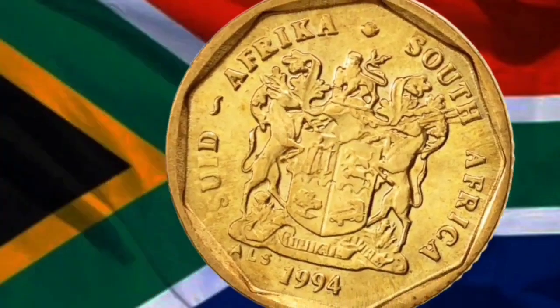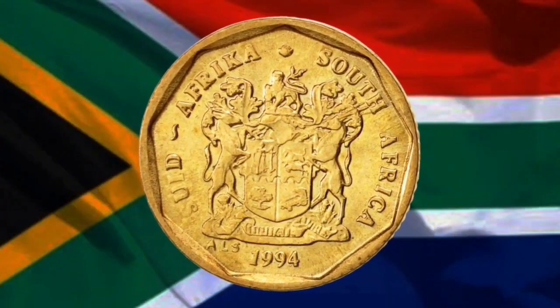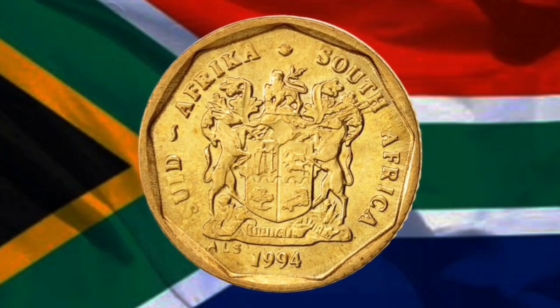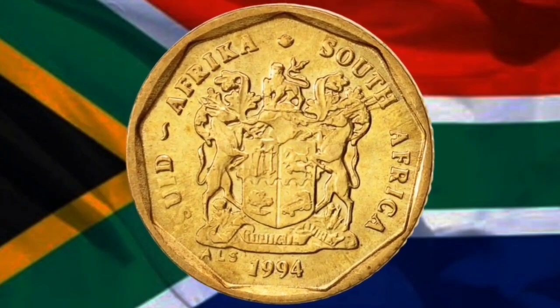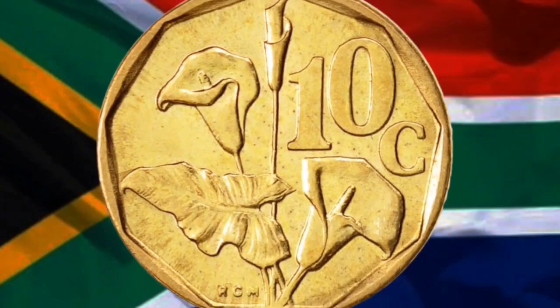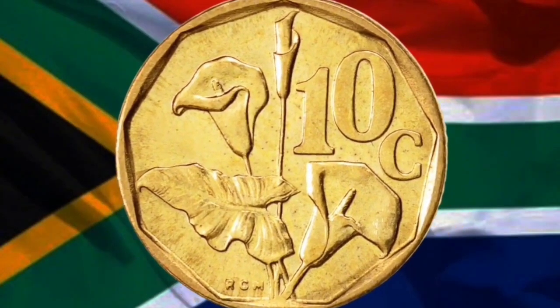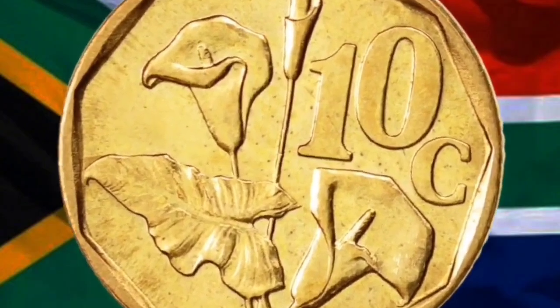Coins minted during this transitional period have gained special significance, especially among numismatists who appreciate the link between currency and national milestones. The 1994 South African 10-cent coin is part of the second decimal series of coins introduced after 1961, when South Africa adopted the rand as its official currency.